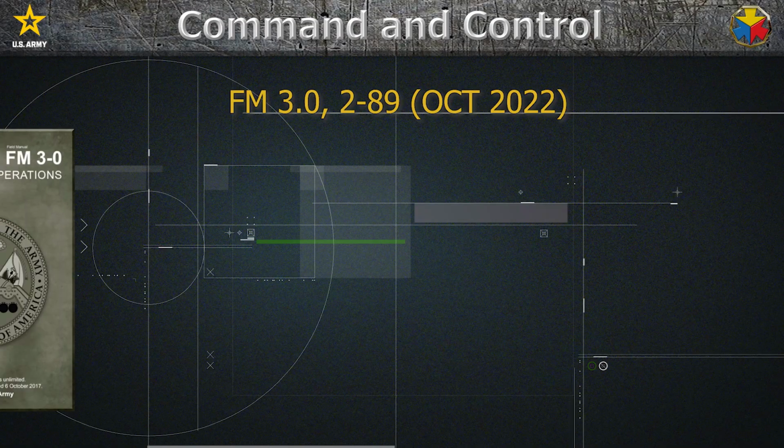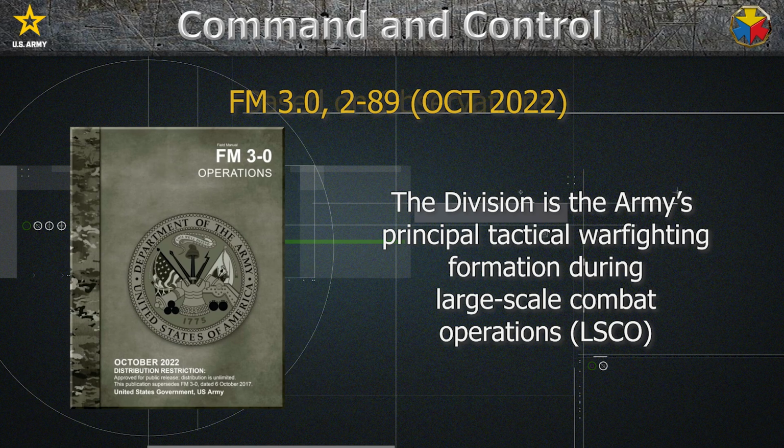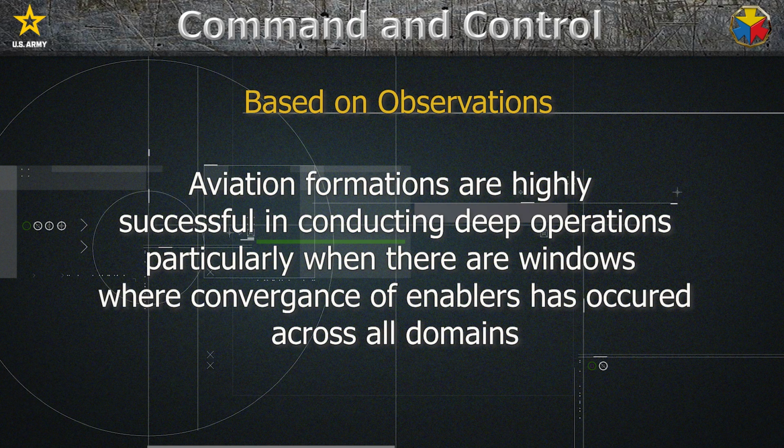Now I'm going to transition to the command and control warfighting function that is also challenged once we start operating aviation at distance. I'm going to start with FM 3-0, where it clearly states that the division is a principal warfighting function during large-scale combat operations. And there is an absolutely clear role in Army aviation, particularly alongside our artillery brothers, to help the division shape kinetically their deep fight. Based on our observations, aviation formations are highly successful in conducting deep operations, particularly when we have windows where we've converged enablers across all domains.